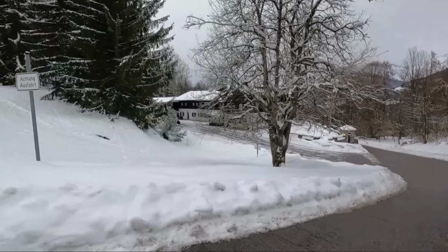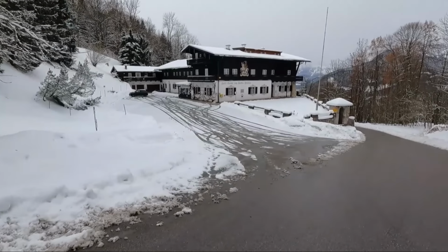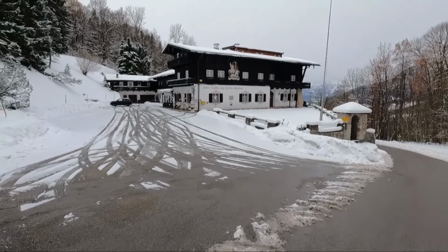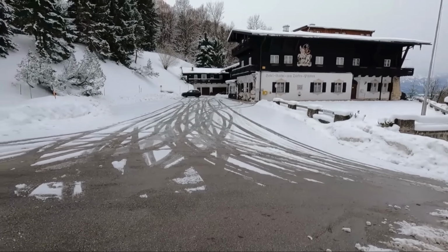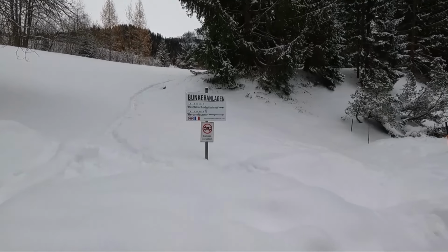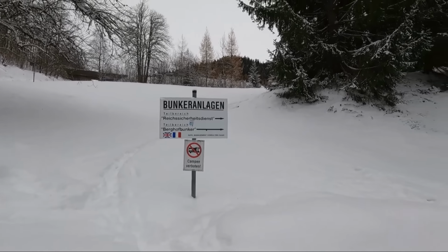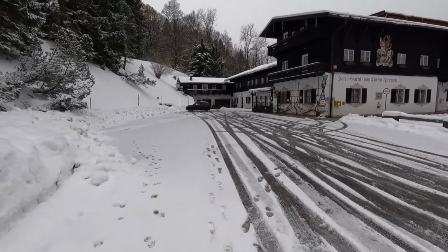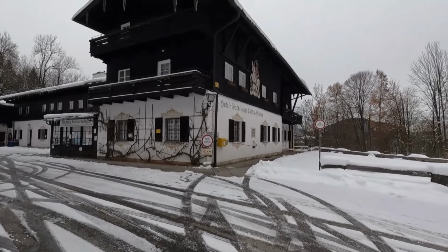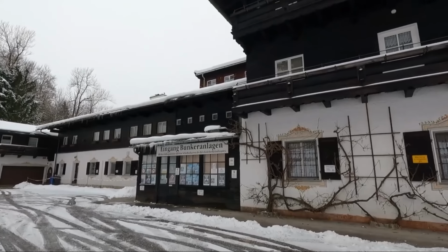There's the Zum Türken again, which apparently is closed, so you can't go to the bunkers via it, and nobody knows what's going to happen to it in the future. So, no camping, it says there. And to the bunkers, which is this way. Private parking place. So maybe we're quite lucky to see this, because maybe in a year or two it might be closed up.